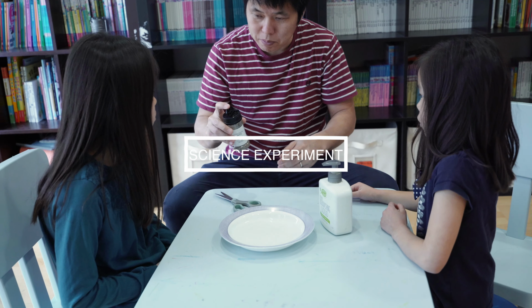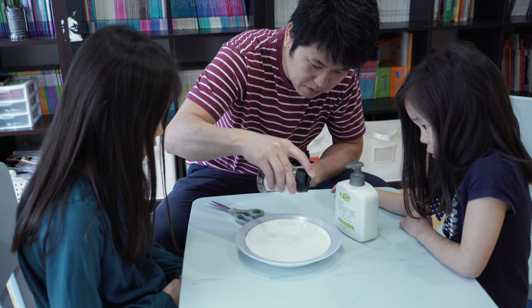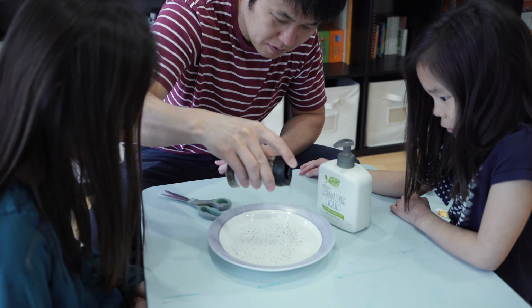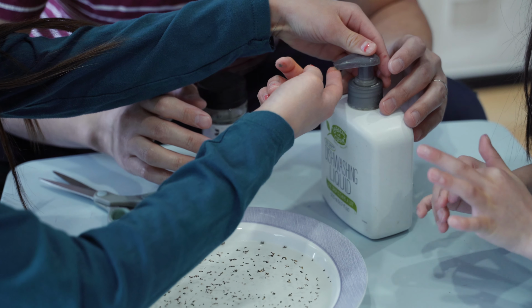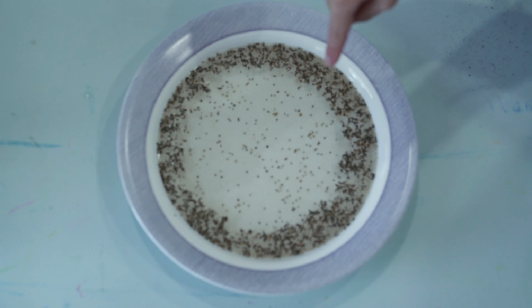Tip number 4, science experiments. What kid doesn't love blowing things up? Even adults are fascinated by it. But since we are self-isolating at home, we can do something that is much safer and not worry about our roof blowing away. You can find hundreds of kid-friendly science experiments online. Pick one that is appropriate for your kids.